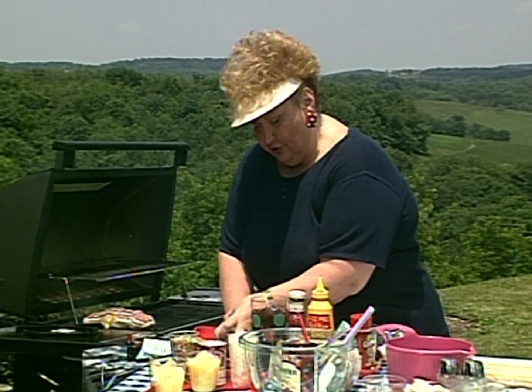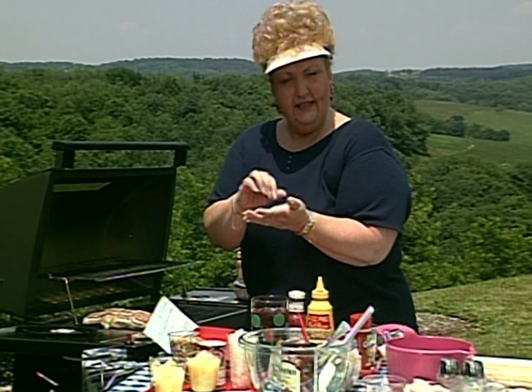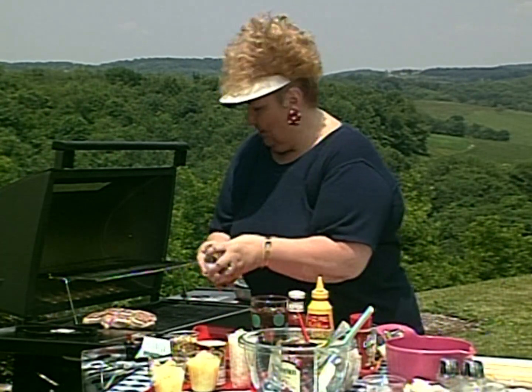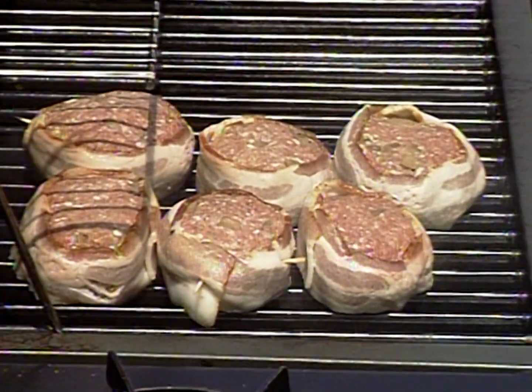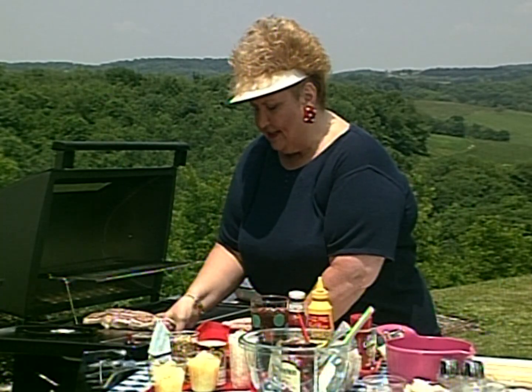And you mix, of course, the meat and all of the other ingredients, and then you form them into thick patties, wrap the bacon around them, and secure them with a toothpick. There you have it. You've got mock filet mignons. And really, it's the flavor of all the beef and what you've put into the beef that makes it taste so good.